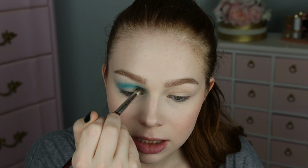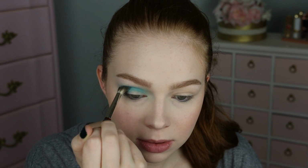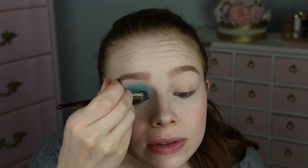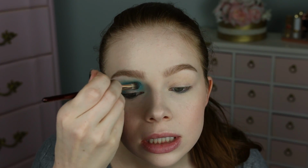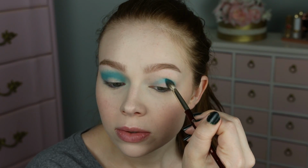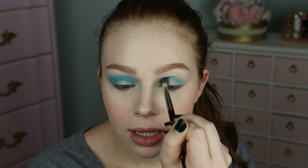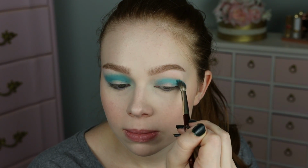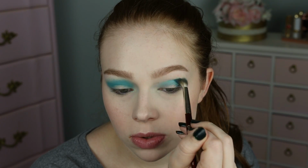I'm actually going to go into a brush that's a little bit more dense to build that up. I'm getting a little bit of lines, so I'm just going to pack that shade on a little bit more just to make sure everything's nice and even. I think it was just that brush that I was using for some reason wasn't blending it out that well. But just going in with this brush right off the bat, you can see it looks a lot smoother.